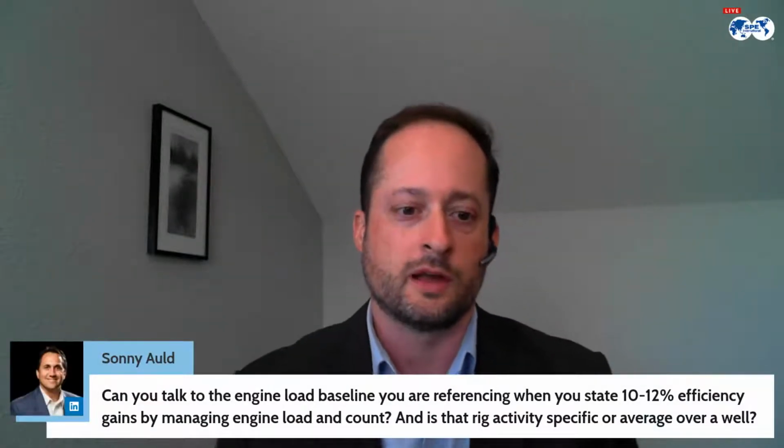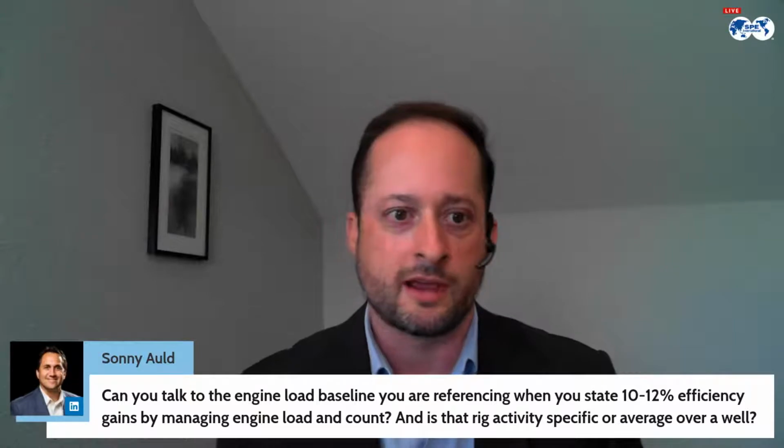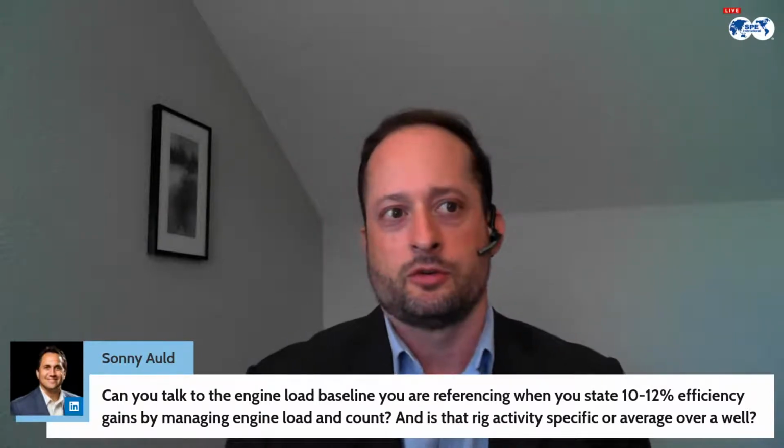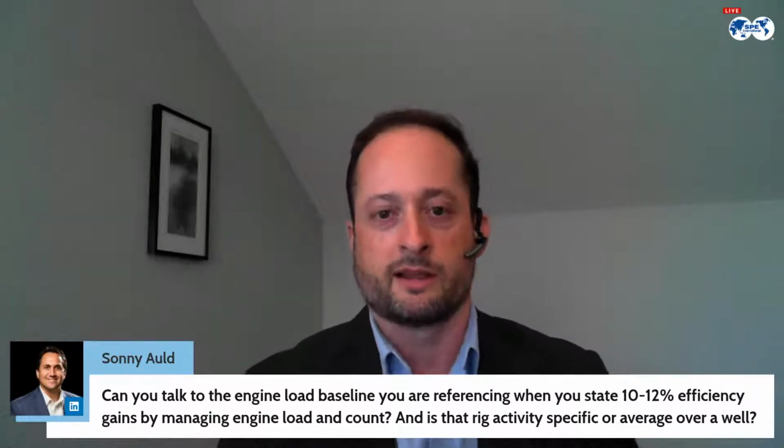Sure. And I think when we look at case studies, a lot of it comes down to what is the effect of introducing this intelligent power management. And there's actually a good question that's come from Sunny here, who's asking, when we reference these different gains, whether it's 10, 12%, 25, 30%, what does that mean in relation to the baseline on a rig?